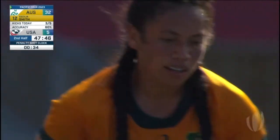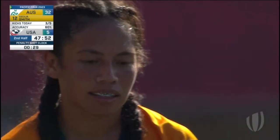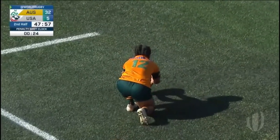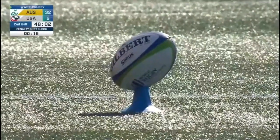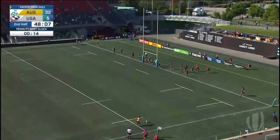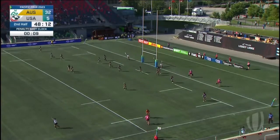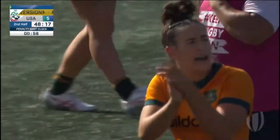And her debut back in 22 against Scotland. Ball's fallen over. 30 seconds. So the clock will still keep ticking. It's a great test of the rhythm for Cecilia Smith. Nice refereeing too to let her know what a strike. Just drops over the bar. 2 more for Australia. 34 points to 5.